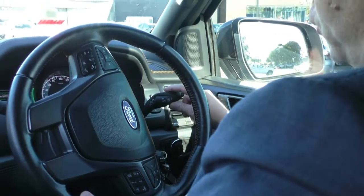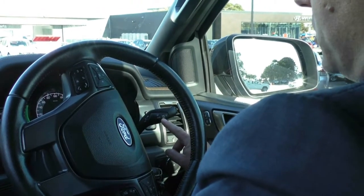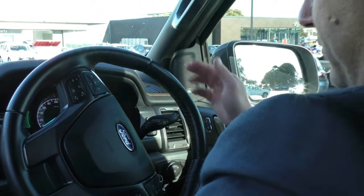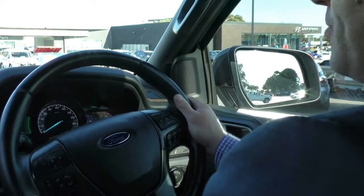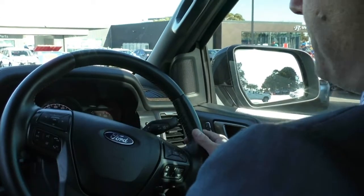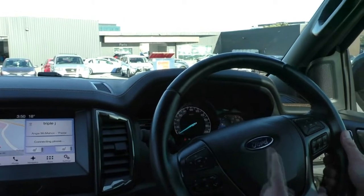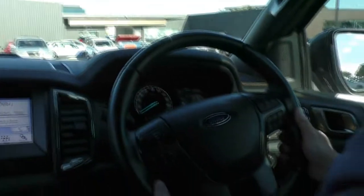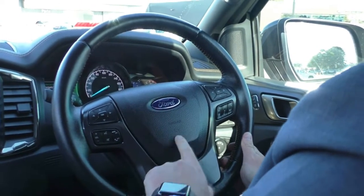On the right hand stalk here you've got your lane departure warning and control. So this will guide you in the lines and give you a warning if you're going to cross over the line, but if you are, it will actually turn the wheel and put you back into the center of the lane as well. High beam, low beam, and indicators also on that side, and then on this side you've got all your wiper controls and the washers for your windscreen. Steering wheel itself is fully leather bound, does have your driver's airbag in there as well.